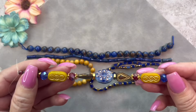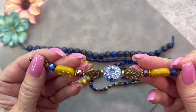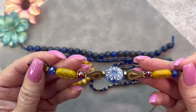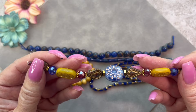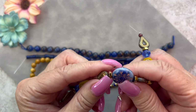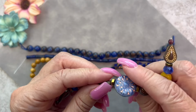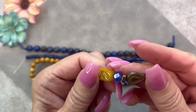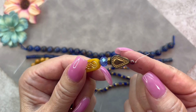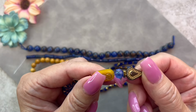This is the Inspired by Czech designer strand, and they've listed it as Cleopatra themed. How cool is that? Look how unique these beads are. They're so unique. Of course, they're all Czech beads. That's why it's called Inspired by Czech. But anyway, we have the center focal bead. It's a coin bead and it has a flower design with a copper wash, it looks like. So pretty. And over here we have a teardrop shaped bead. Actually, we have a little one at the end, this red one. Then the teardrop shaped bead with a design on the surface and some gold wash.